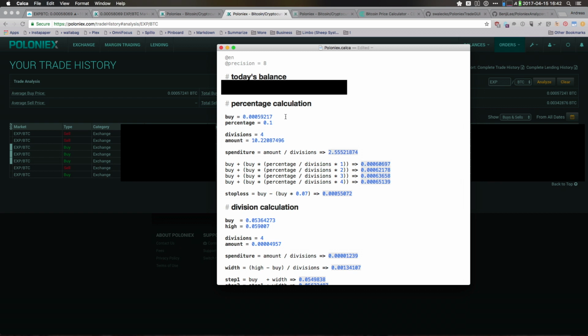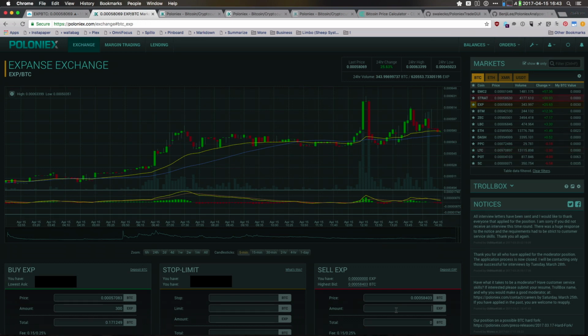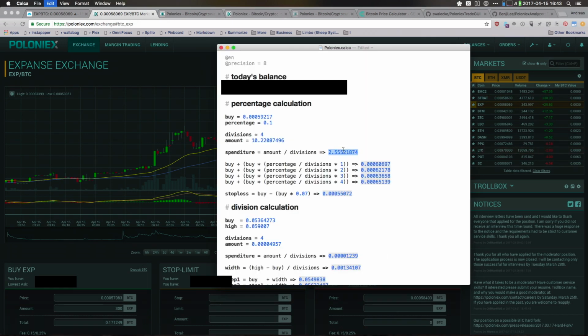Basically, the break-even price is the price at which this particular trade drives profit. The percentage would be how much percentage gain that I'd like to get out of the trade. And normally I divide my sell orders by 4. So I would put in total 4 sell orders. And to have them divided equally, I just divide them by 4. So this would be the total amount that I would add into this box on Poloniex. So just copy, paste.